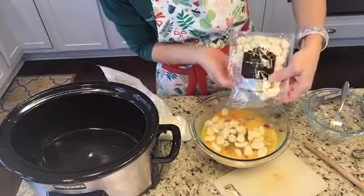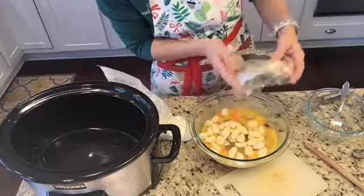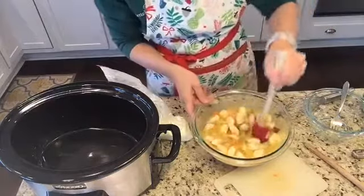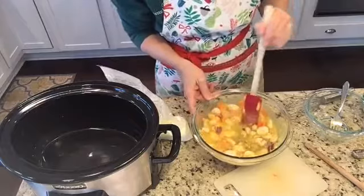And you could obviously be mixing all of this up in your crock pot. It calls for about 4 ounces. I'm putting a little bit extra because my kids love the dumplings. So we're gonna mix this up one more time, which again, you could do this all in your crock pot. It's just that mine is big and black and ugly and doesn't look pretty.